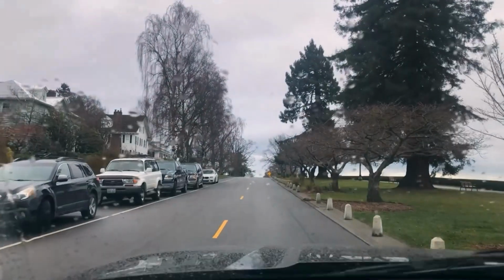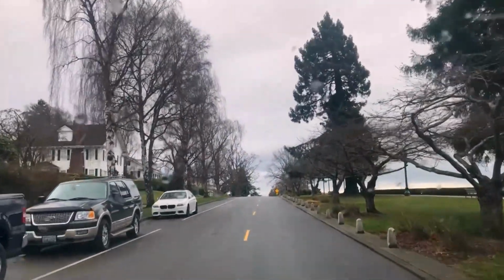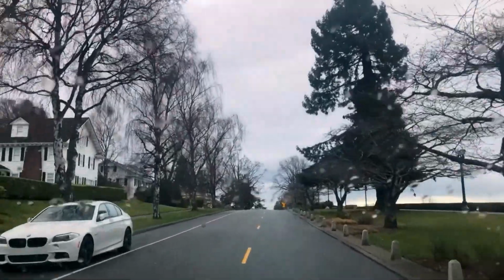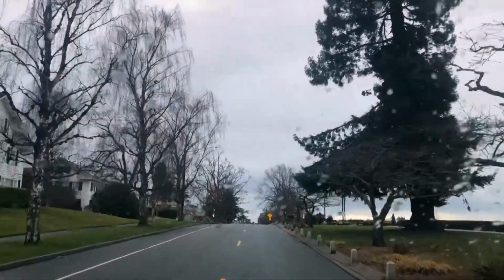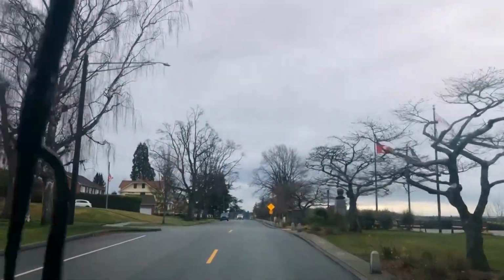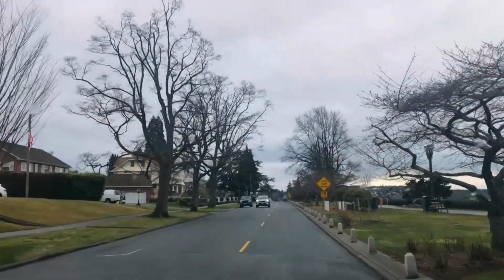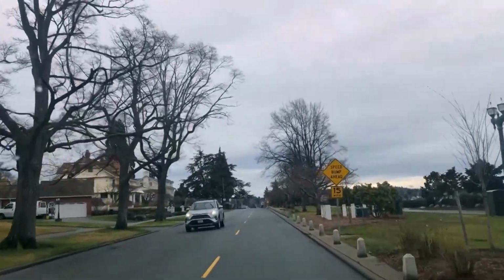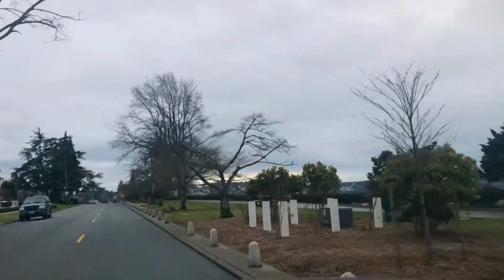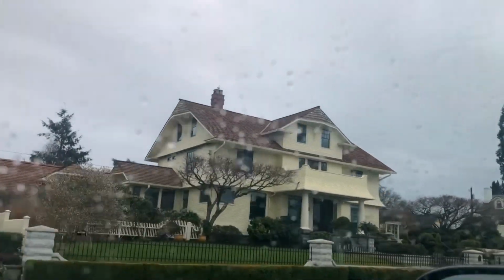Okay, we're in Everett on Grand Avenue, and unfortunately, just as I was filming some views of the water in this park, it started raining on us. I expect it's only partially cloudy. I expect we'll get out from under this, but we're on Grand Avenue now, so you can see we've got the park over here, waterfront views, and then we have some nice homes over here.